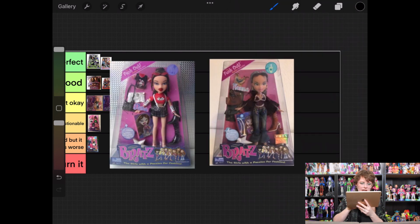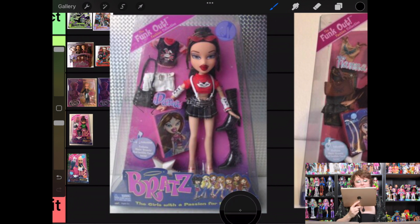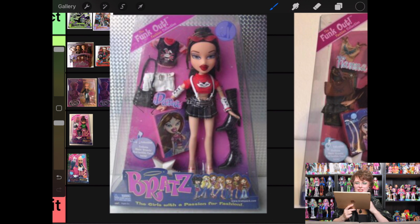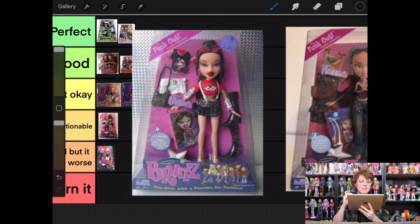Then we have Dana and Fiona. Now, Dana, okay, come on. You guys see the cat shirt. What am I supposed to think? I actually think that I owned this cat shirt when I was younger. I've talked about this on occasion, but I don't remember ever having a brand new Bratz doll. Maybe I had one or two, but mostly my parents were willing to buy me Barbies, and Bratz were not something that they bought as much, but they did buy me a lot from a yard sale of secondhand Bratz clothing and dolls.